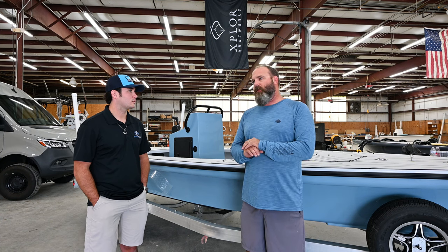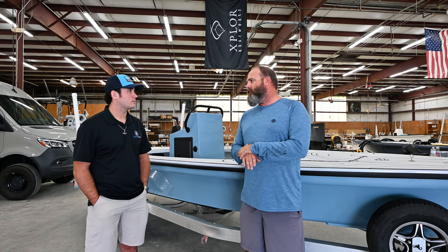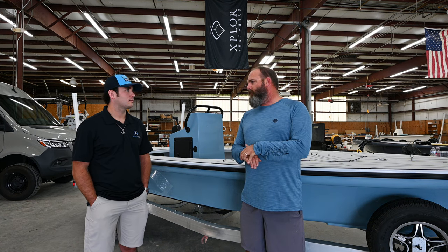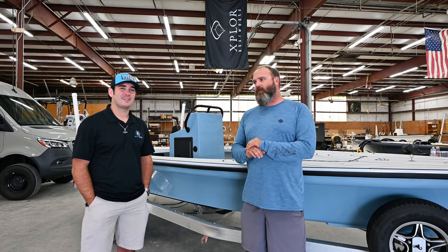For the money, with the Power-Pole, tower, console, all that, getting it under $40,000, that's pretty tough to beat for a first boat. You can go beat it up and scratch it up and all that stuff, and it doesn't break your heart every time. It's hard to find those things. Yeah, I know, for sure.